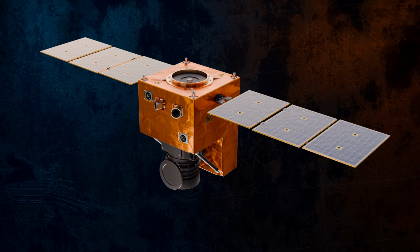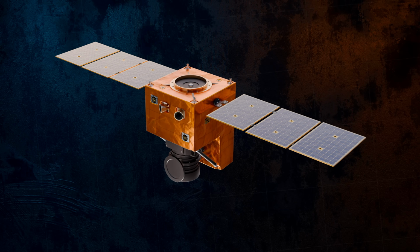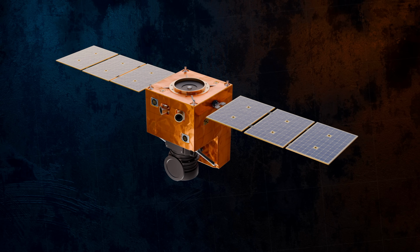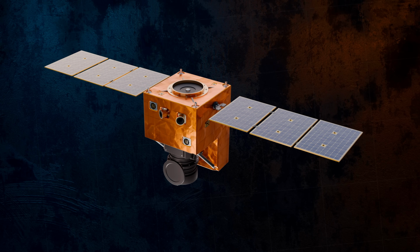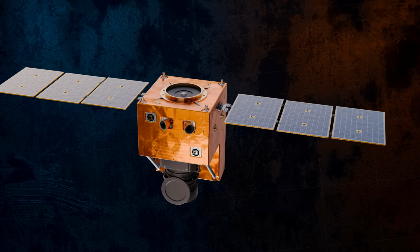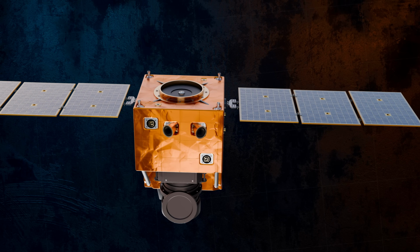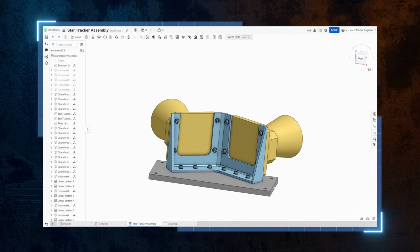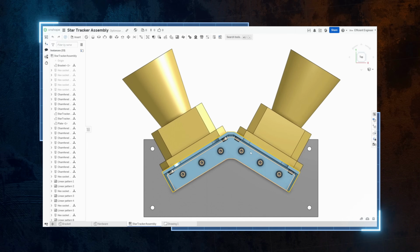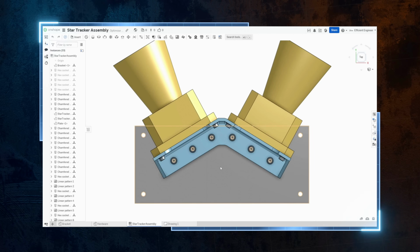Space is hard. The harsh, isolated environment, cost of launch, and technical barriers present some formidable challenges that can only be overcome with clever engineering and extensive testing, backed by decades of research. Whether you're designing hardware destined for orbit or working on an experimental project in your garage, having access to the right design tools is an important part of getting the job done.